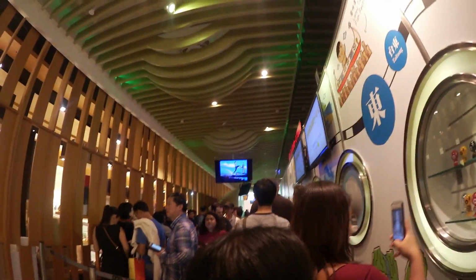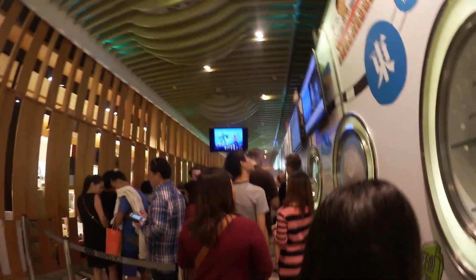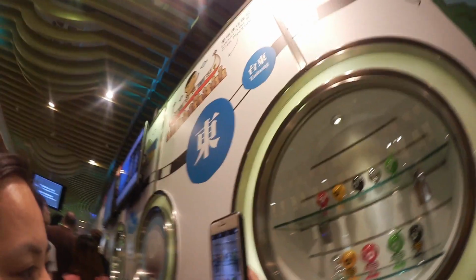We're going inside Taipei 101, and this is the pila. We have arrived at the observatory, thank you.